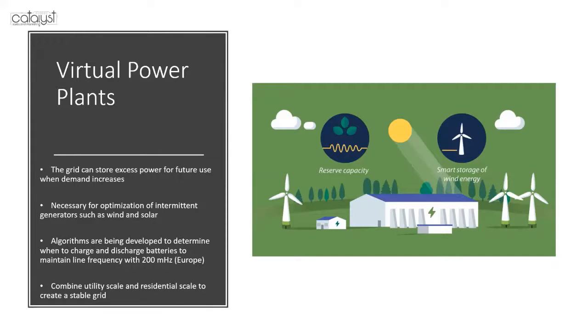Now, these generators are intermittent for a reason. The sun's not always shining, the wind's not always blowing. But if you can pair battery storage with these intermittent generators and maximize those times when you are overproducing energy, you can store it for times when it's needed most, when those intermittent generators aren't operating.